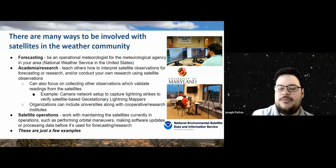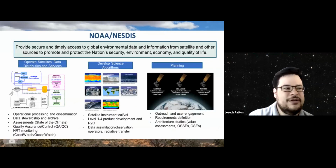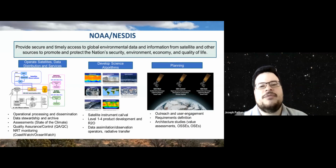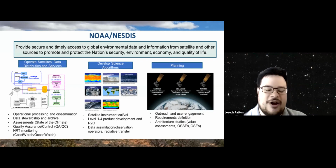We want to show a little bit about how NESDIS works as well, just to give you an example of that satellite operations. So NESDIS's goal is to provide secure and timely access to global environmental data and information from satellites and other sources to promote and protect the nation's security, environment, economy, and quality of life. So it's really a broad mission there, but specifically they do operational processing and dissemination of data.